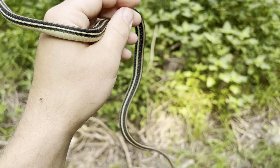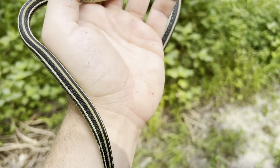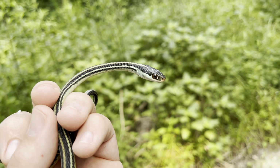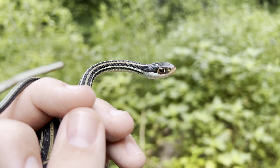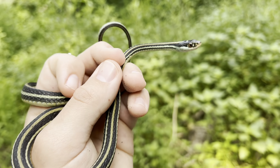Very black with some interesting yellow striping on the top. Oh, check out that blue chin too. I've heard about this quite a bit with these eastern Texas populations, but it's got a nice blue chin up under the head. Really good looking mint blue on this animal.